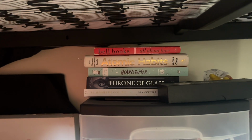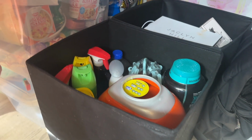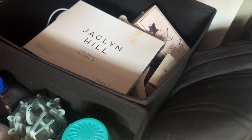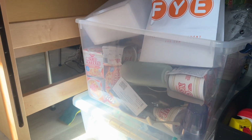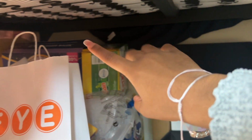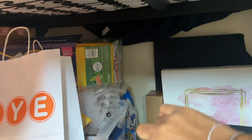Let me show y'all all my beauty stuff, some more perfume, some more soap, just stuff that I didn't want to put over here is in there. Then I have my books over there. Next I have some cleaning supplies, and some more beauty stuff, so a lot of perfume, extra hair stuff is all in there. This is my snack bin. I have a bunch of snacks in there and everything. And then back there I have my pads, and then I have some toilet tissue and garbage bags. And here I don't remember what's in there, but it's something.